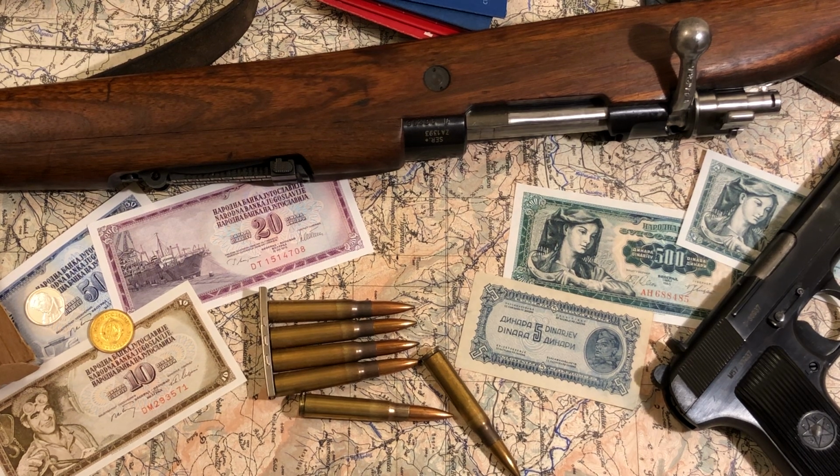Another issue I see come up, not nearly as much as the hard primers, but it still comes up pretty often when you're talking about this surplus Yugo ammo, is that they will have case ruptures. And specifically, from what I've seen, I have no hands-on experience. I haven't had any issues with it yet. Specifically 54.